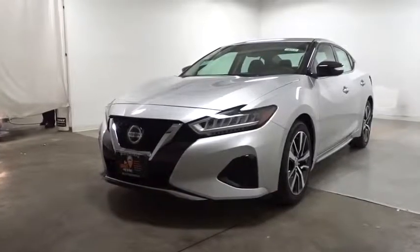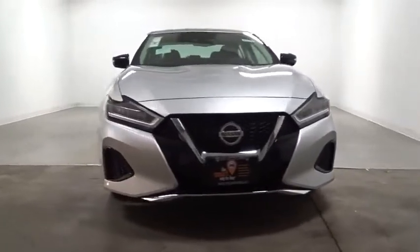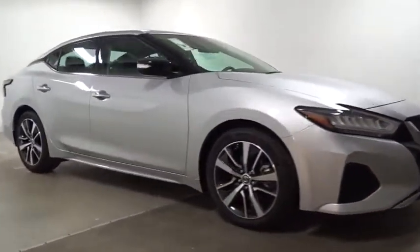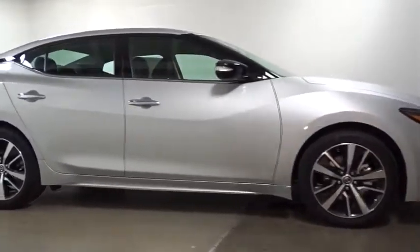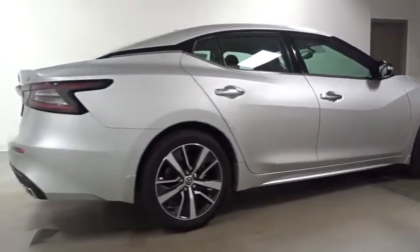2019 Nissan Maxima. Maxima offers elegance with an edge. The spacious interior provides refined comfort for up to 5 passengers. Advanced technologies such as Nissan Intelligent Key and push-button ignition offer convenience and control.